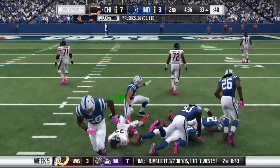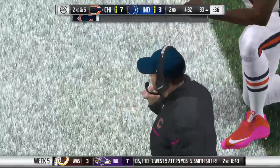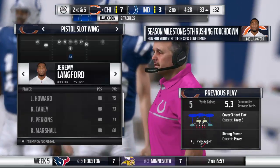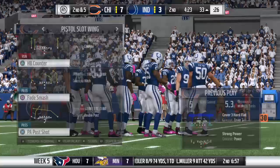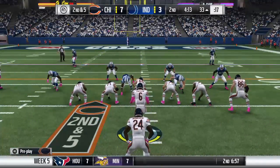And able to push his way forward here for a good little gain. 5 yards on the carry. Good pickup on first down. And that's exactly what you want on a first down run. Pick up 5 yards, bring up 2nd and 5. The defensive line, though, they've got to figure out a way to out-leverage the guys up front because the offensive line is winning at the point of attack.